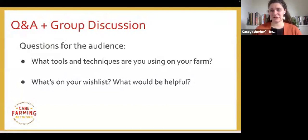Numbering the beds, that's a great strategy. Lots of upvotes for the dump carts. Great. All right, well, we've got a few minutes left before I want to close us out. Are there any other questions out there for our speakers or just for anybody in the room? Anything else to share? Anything on your wish list?